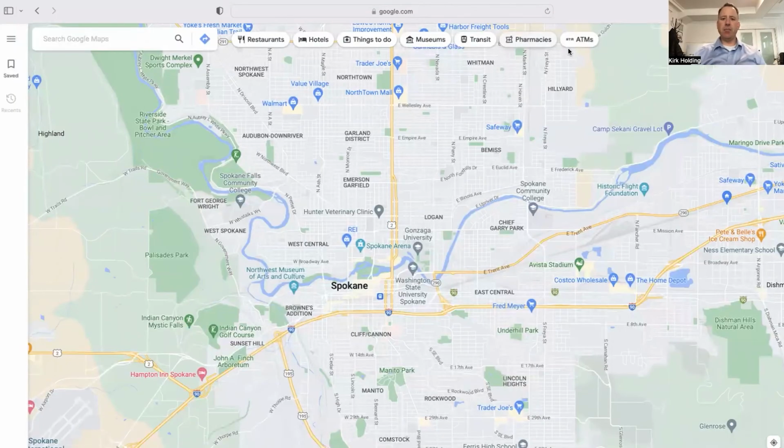As I mentioned, we are covering the top 8 neighborhoods today, the most trendy neighborhoods in Spokane, Washington. It's going to be a longer video, so buckle up, grab that popcorn, and let's jump into it and get started right now. Okay, we're in my computer here.